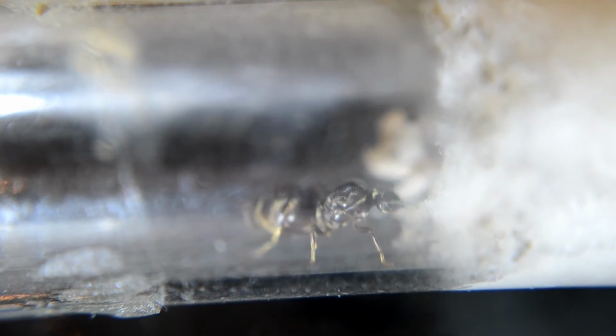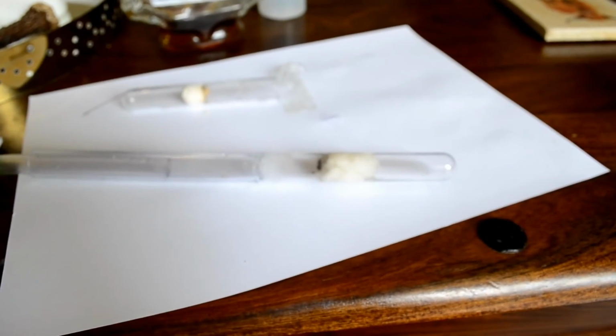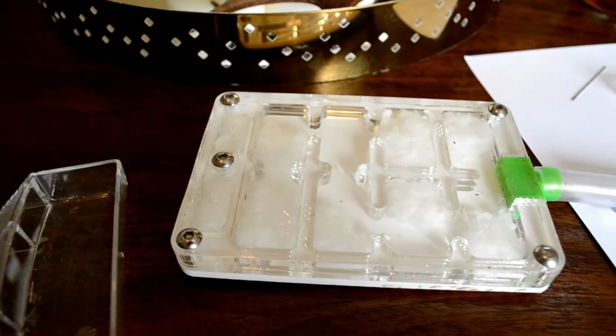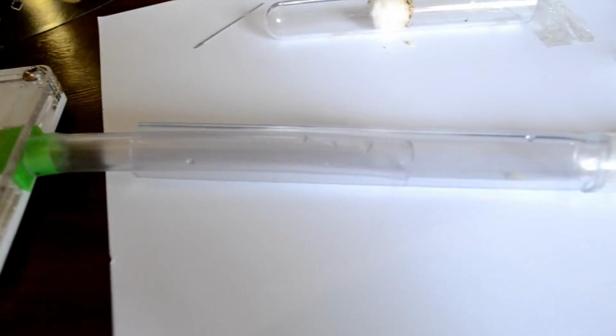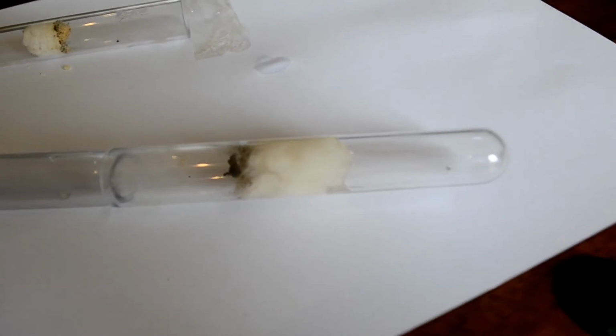So I took these guys out of their test tube setup, and I hooked their test tube up to the new formicarium that I'll be placing them in. Up at the top there you can see their original test tube, which I caught the queen in, and this is the eventual place where I'm wanting them to start their small colony. I've also placed their first meal right there, a wee bit of cheese and a wee bit of maple syrup.